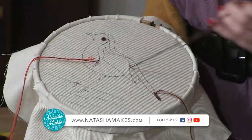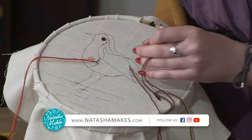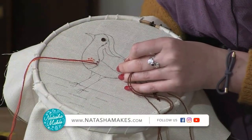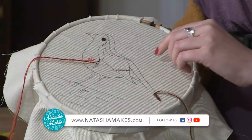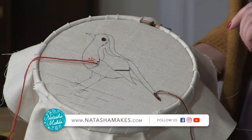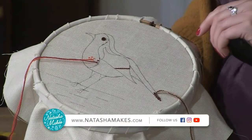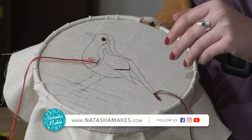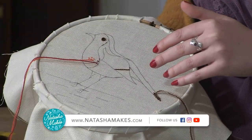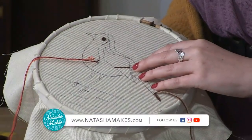Right. So we're going to do trellis. So trellis is basically like a grid. All we're going to do is come up on one side and go down on the other, and then right the way across. All the way across. Yeah, very liberating. Everyone thinks embroidery is tiny, but there are so many things. Just rebel with a needle.